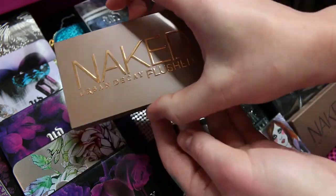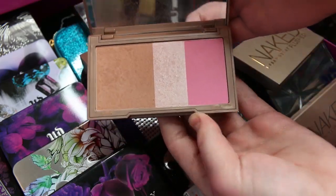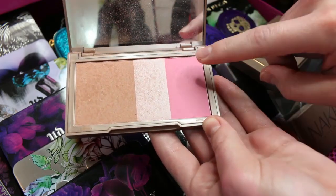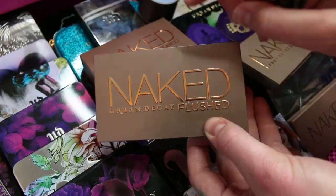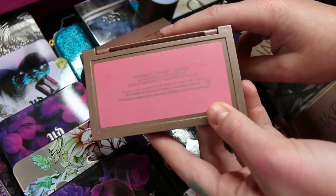And then I have the Naked Flushed in Native, which is my personal favorite out of the four that they have. The highlighter is absolutely beautiful. The blush is beautiful. The bronzer is a little too orange, but it's workable. Out of the four, this is my favorite one. It's probably the best one for fair skin.